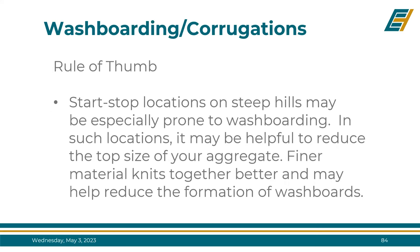Again, where we tend to see corrugations a lot of times is on hills, curves, intersections, driveways, areas where people are rapidly accelerating, people are putting their brakes on. That's where things tend to happen. People are accelerating as they come to steep hills.